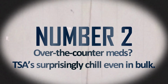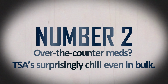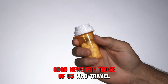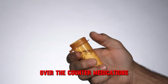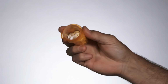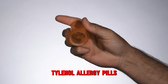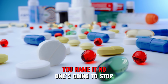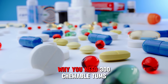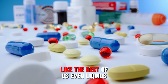Tip number 2. Over-the-counter meds? TSA is surprisingly chill, even in bulk. Good news for those of us who travel with half a drugstore in our bag. Over-the-counter medications are usually no problem at all. You can bring full bottles of Advil, Tylenol, allergy pills, motion sickness tablets, antacids, you name it. No one's going to stop you and ask why you need 300 chewable Tums. They'll just assume you fly budget airlines like the rest of us.